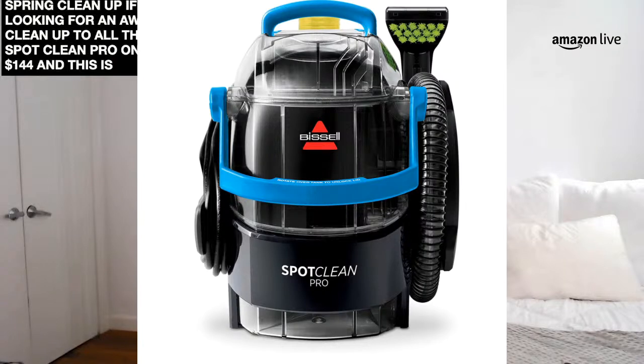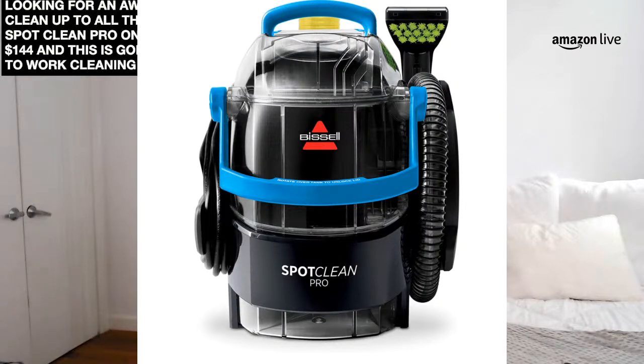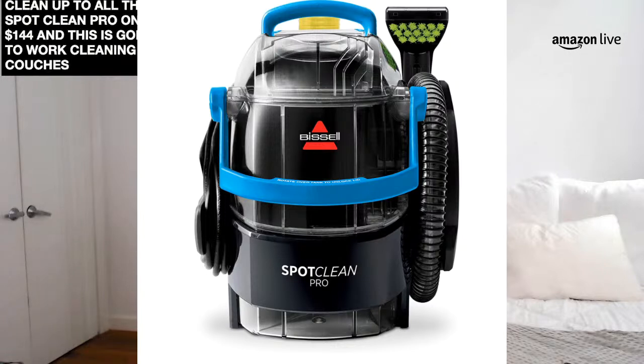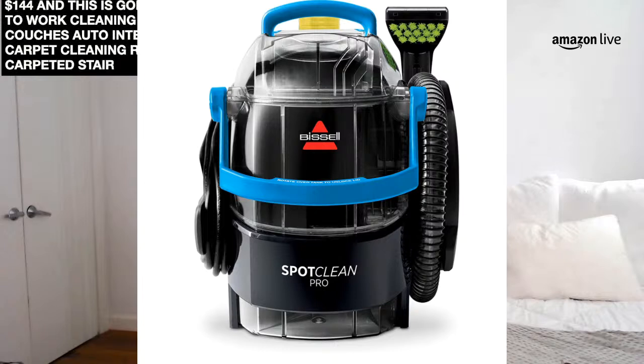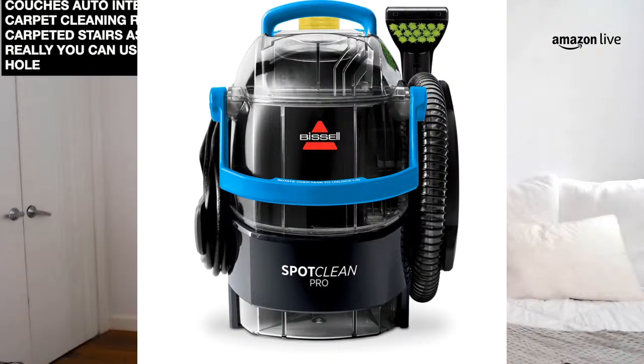And this is going to get to work cleaning up your couches, auto interiors, carpet cleaning, rugs, carpeted stairs as well. So really you can use this in a whole host of different spaces around the house. I found this particularly useful for mattresses, couch cushions, and much, much more. So if you guys are looking to clean up all those hard to clean items, this is a really great item. And what I love about their Bissell cleanup products, such as the Bissell Spot Clean Pro, say that 10 times fast.